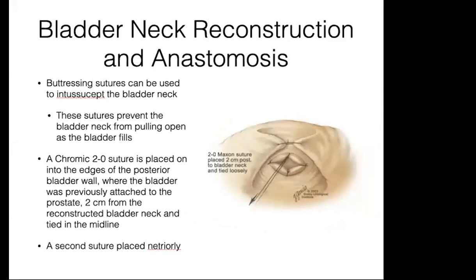Buttressing sutures can also be used to intercept the bladder neck. These sutures prevent the bladder neck from pulling open when the bladder fills. A chromic 2-0 suture is placed into the edges of the posterior bladder wall where the bladder was previously attached to the prostate, 2 cm from the reconstructed bladder neck and tied in the midline. A second suture is placed anteriorly.